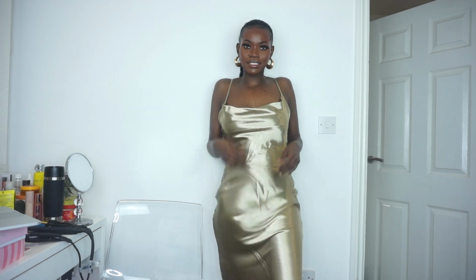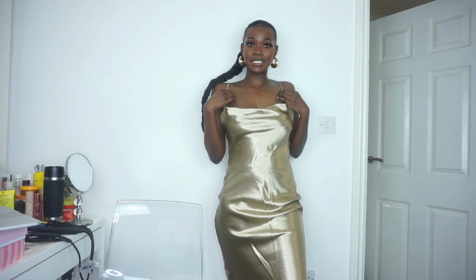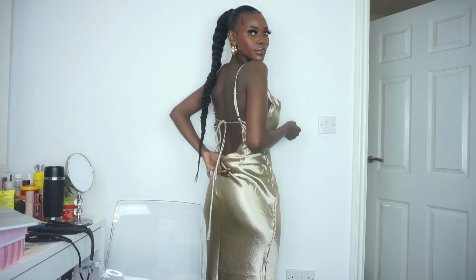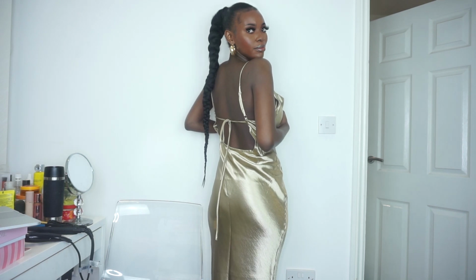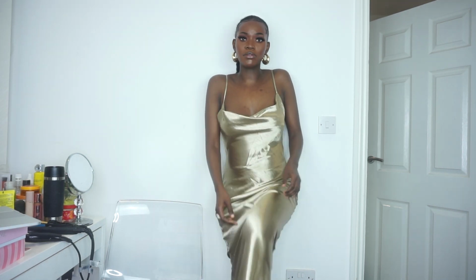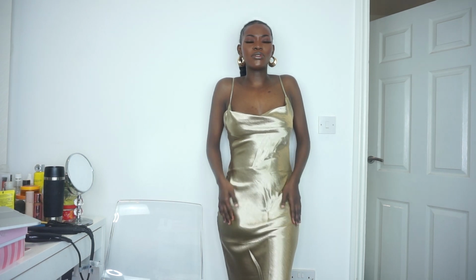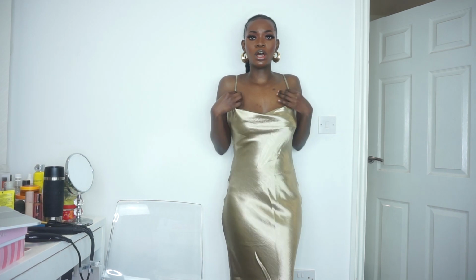Guys, this is a dress from AliExpress. Basically a gold dress. It's quite massive and this is size small. This is how it looks in the back. I really love the details on the back. It gives me a very sexy vibe. And this is how it looks in the front. It's very long. Ouch. But it's very long. I just love the satin. It's very soft. It's quite heavy as well. It's not see-through. I really love it.